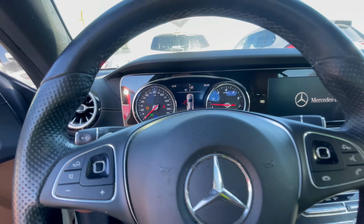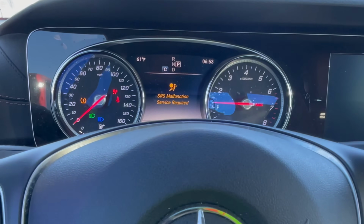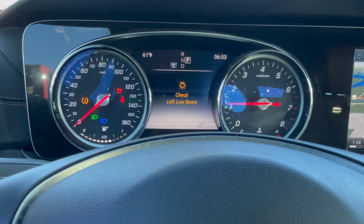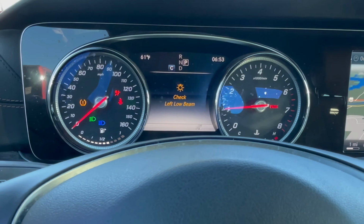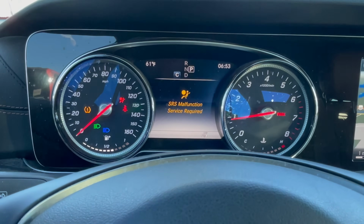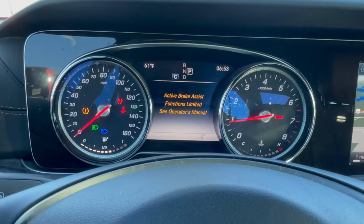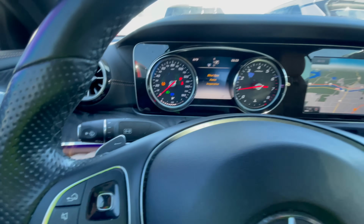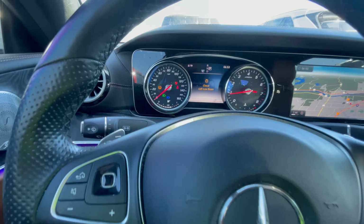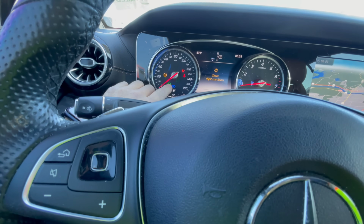Yes, ma'am. She's ready to go, except for the problems up front. Look at this. So we do have some problems. Blind spot assistance, SRS malfunction. Check left low beam. What about the right? Yep, the right low beam. Give me some more. SRS malfunction, then we start over, right? Active brake assist functions limited. See operator's manual. Look how they do the gas. Blind spot assistance inoperative. This is cool with just the lights. Holy moly. So we also have brights, low, lights on.